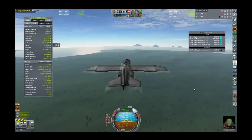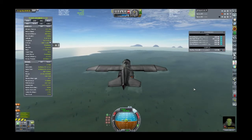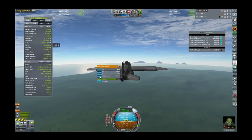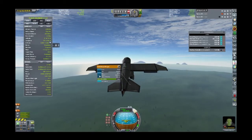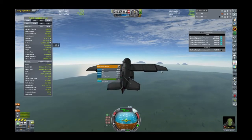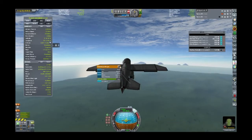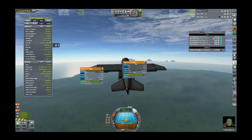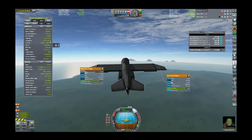Okay, so think about how we're going to come in for a landing here. Probably slow down for starters. Now I should be able to deploy. Nope, don't do that. What if I did, what if we kept that there? What if I deployed that? That would put us down.